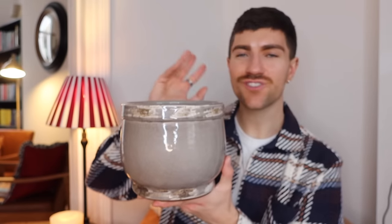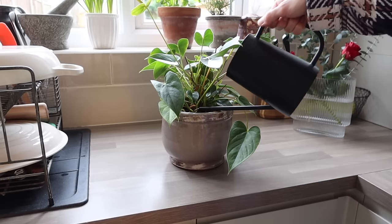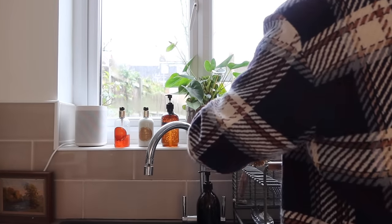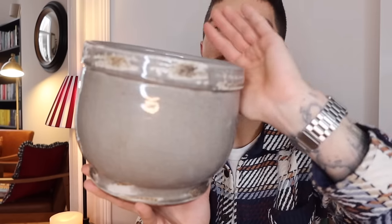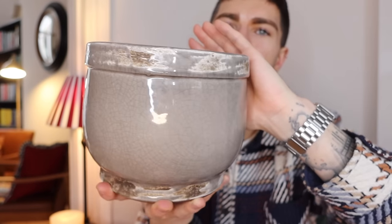So she's entrusted me to bring this lily back alive. I'm not entirely convinced I'm going to be able to do it, but I am monitoring it and I'm giving it some water and it does seem to be still doing okay. Just the heads have started to crisp up slightly, but I really love this. I love the colour of it as well. It's like a bluey grey, but then obviously the cracked glaze on top is just so nice. So I'm really, really happy with that. I think it looks very, very cool.